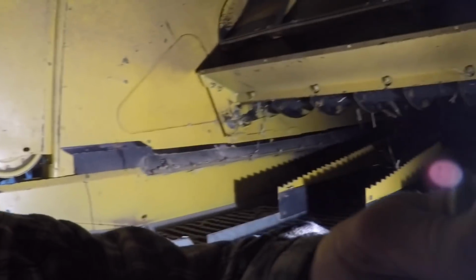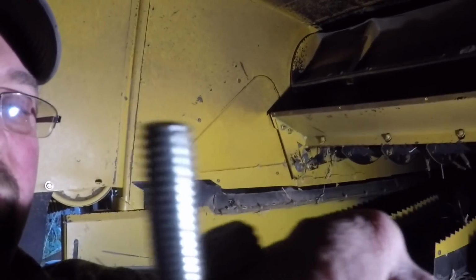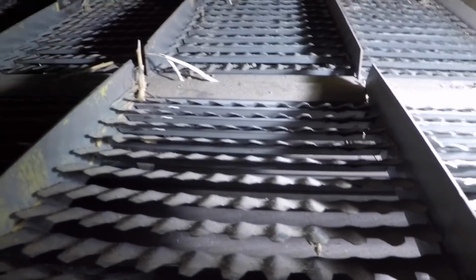Okay guys, I'm in here in the back of the combine now, and I'm going to set the sieves here. The best way to do it is with a bolt. I don't know whether you can see this here, this is a 5/8 bolt. This is all I could find out here, and this is a 3/8 bolt. And what you do is you take that and run that in there, whatever the book says for gap.